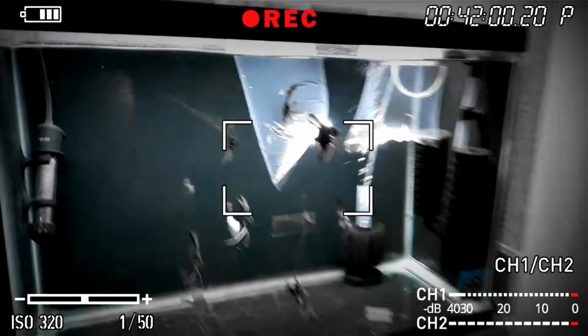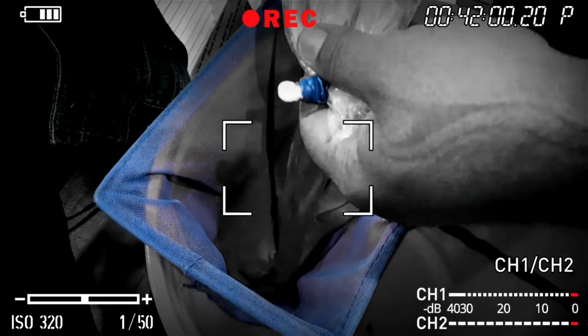All right, so these are the pretties that I got. In the net we go.